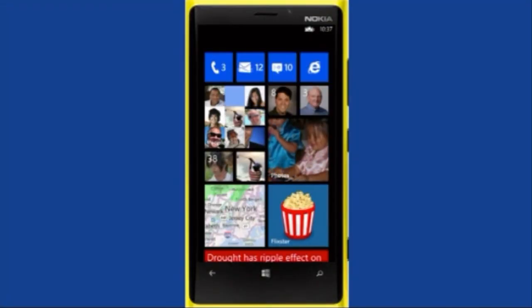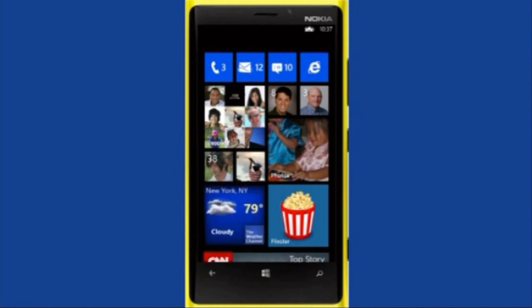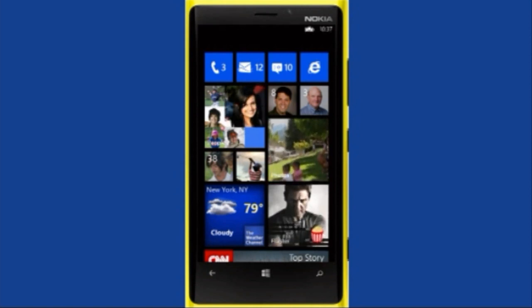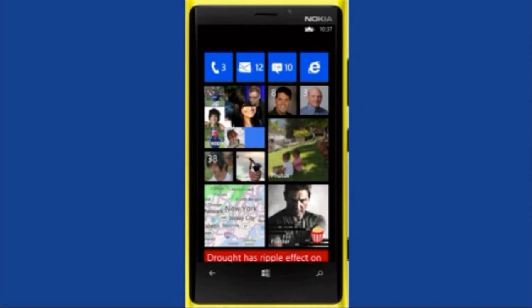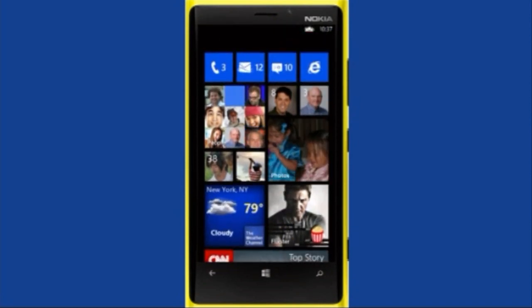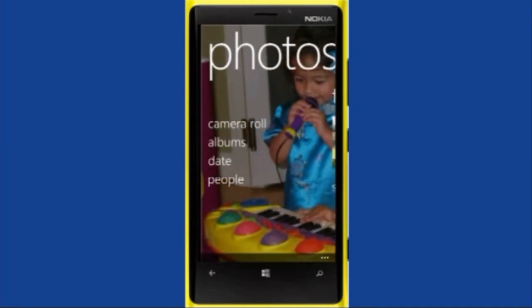So I'm going to use one of the new features in Windows Phone 8, and I'm going to press the power and home button here. We'll just press there. You heard that sound, you saw that flash, and up on top it says, saving to screenshots. So Windows Phone 8 now supports screenshots. I know some of you bloggers out there have been waiting, wondering when this feature will be available. Well, here it is.